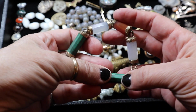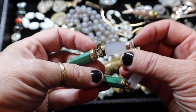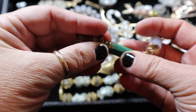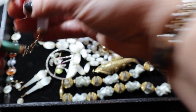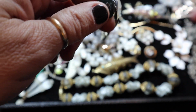So this has malachite, quartz, carnelian, banded agate. Where's the, oh, here's the banded agate. This just needs a little repair. And this is Victorian. Then I'm going to show you another one, and probably Scottish, would you say? Is this from Scotland? Yes, okay.